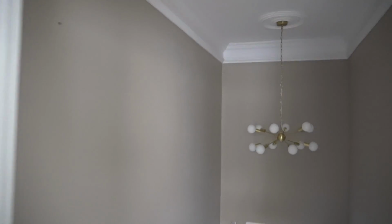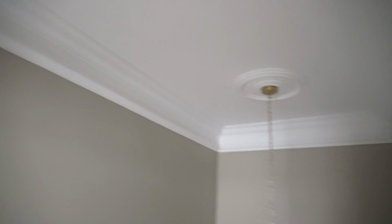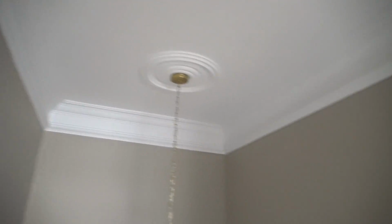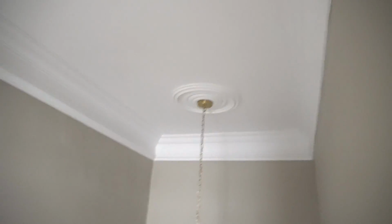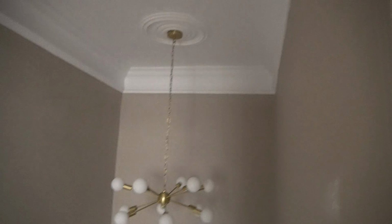And I said I was going to show you guys the coving in the hallway. It's getting a bit late in the day, so it is going quite dark, but ta-da! You can see it's beautiful. I'm so glad we went for like the big grand coving. Like it's massive, but because we've got such a high ceiling in this area, you can just go big and bold. And then we've got the ceiling rose, which is the same as what we've got over yonder in the spare bedroom, just a massive version.